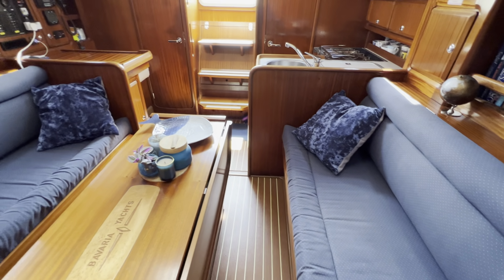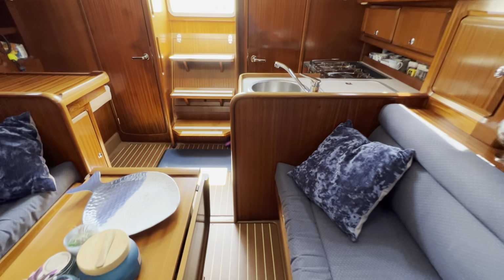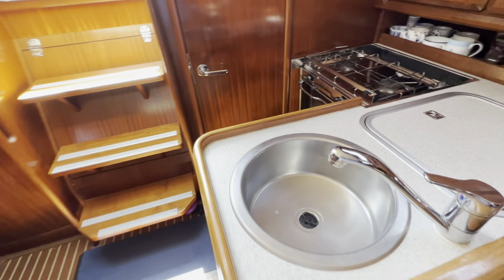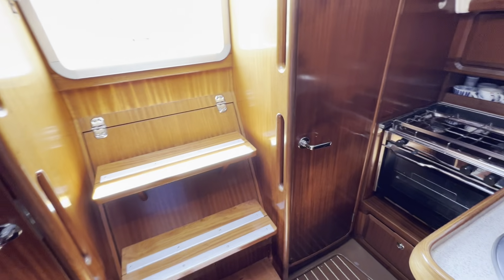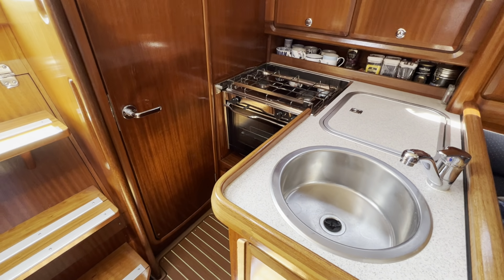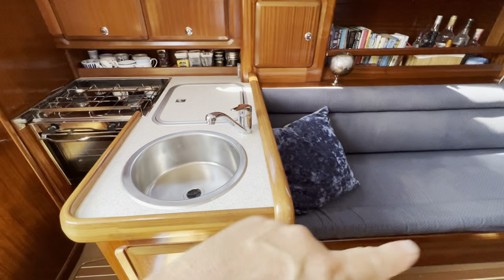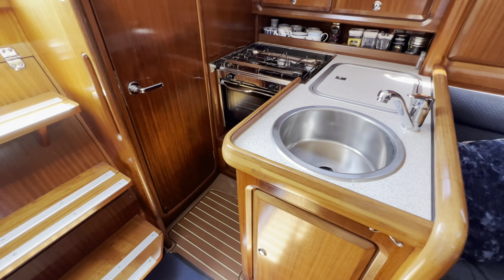So there's a view of the saloon. Very nice compartment, we like it a lot, and we'll just go towards a finish by looking at the galley. So there we go. So as soon as we come down from the cockpit, we're down here straight to the galley if needs be. So if you want to make a cup of tea, there's no struggling through the boat and dragging all the salt and the moisture and the wetness with you. You're straight into the galley.